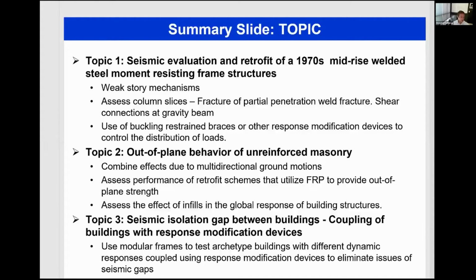So one idea was that we could utilize the modular frames that we discussed in order to create, let's say, two buildings with different dynamic characteristics, couple them together in order to see the effect on the dynamic response of these modular frames, but also assess the effect on the non-structural components that may span between these two buildings. And again, this comes back to the idea of utilizing something that the shake table can provide and have repetitive types of tests.